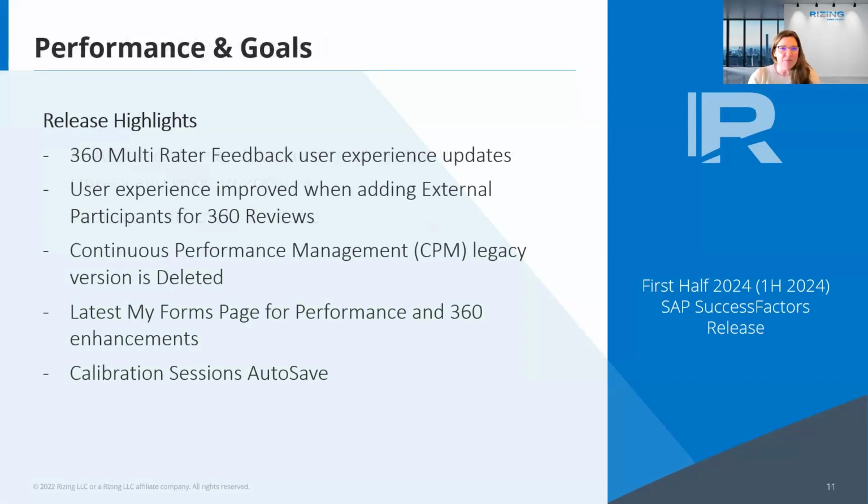We talk about performance and goals. One of the first things that I do want to just call attention to that's not on the slide is that really the push towards latest goal management continues with this release. And with this release, we are at end of maintenance for the legacy version of goal management. There is a heavy push to get all goal management customers onto the latest goal management.